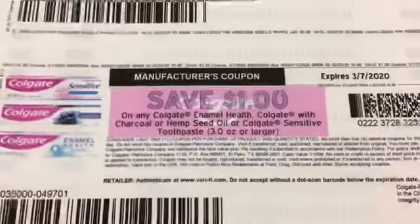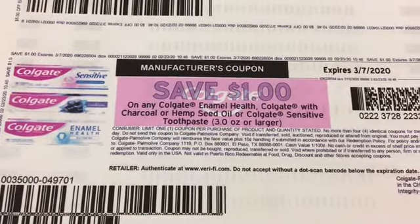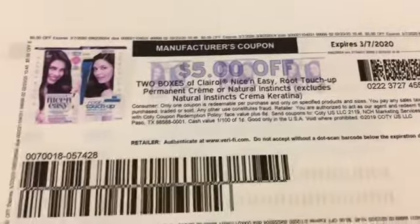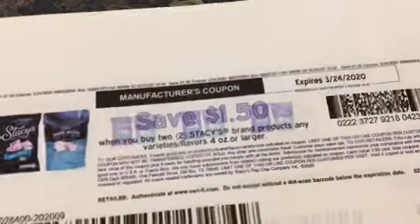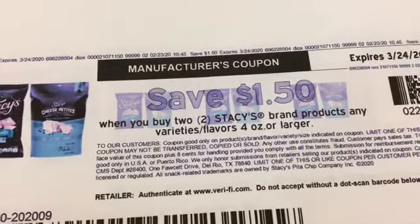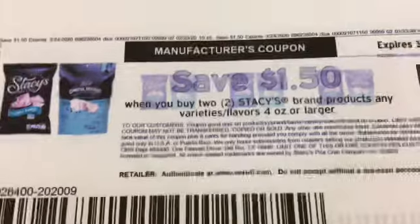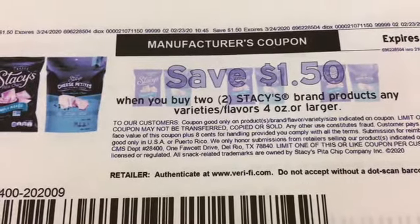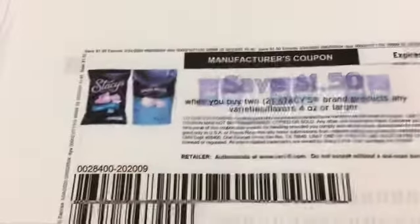Here's the printable coupon for the Colgate. If you have that, it's your Dollar Tree. Here's the printable coupon for the hair color. The Stacy's. I've used this coupon before, the Stacy's pita chips. I like this. I like actually the pita chips. So it'll be $1.50 off 2. So that'll be a quarter a piece with that coupon.